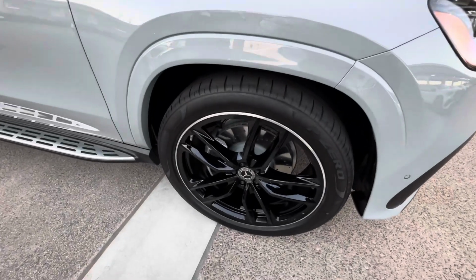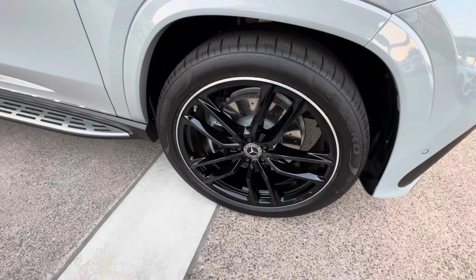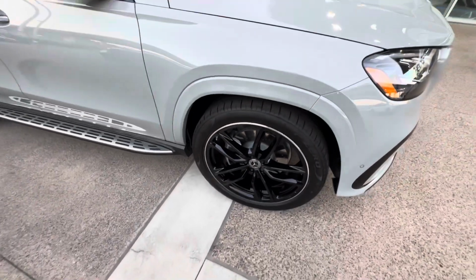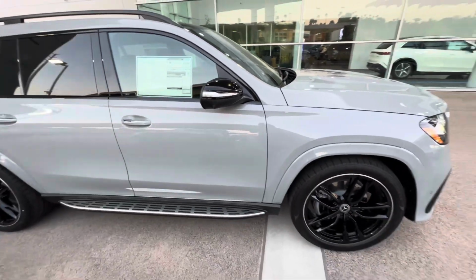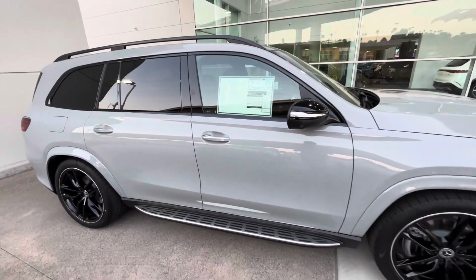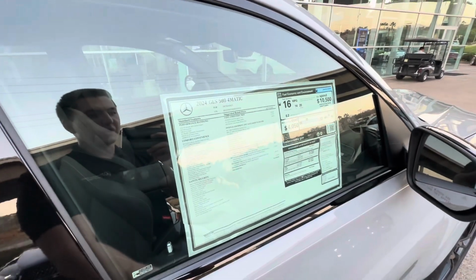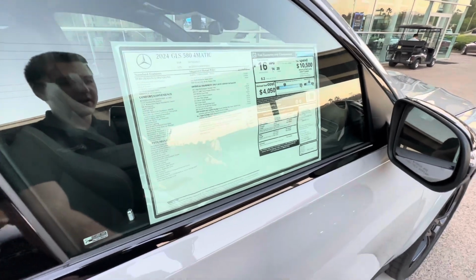Here we have 23-inch wheels that are the best in my opinion. You will get a softer ride with 22-inch wheels. Of course, we have the new Alpine Gray that most of the people love on this GLS 580. The base price is $112,000 and the MSRP is $125,000.